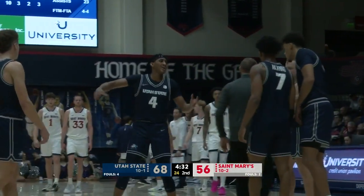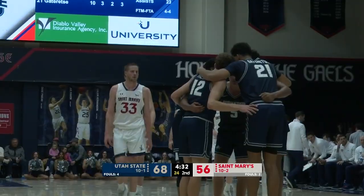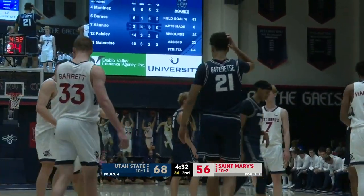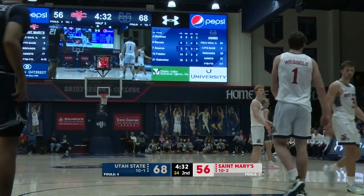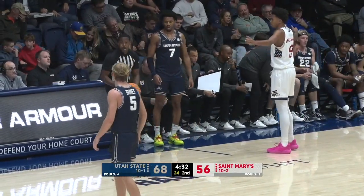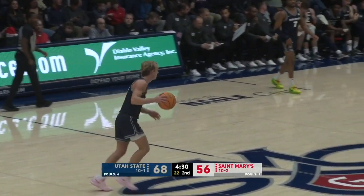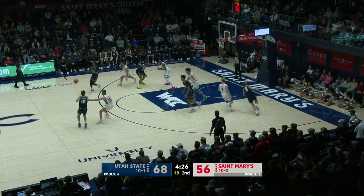But this game, there's still time for St. Mary's to make it a close game, but there's not a whole lot of time. The Gales are in dire straits. There's no question about that. And again, as I've said on multiple occasions here in the second half, they just have to start by getting stops. And you don't normally say that about a Randy Bennett defense. Getting stops is not usually the issue.